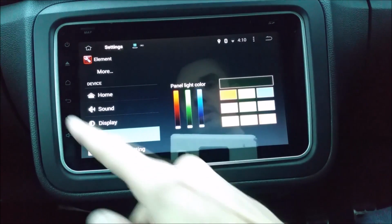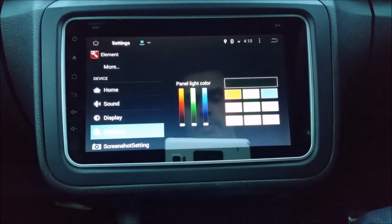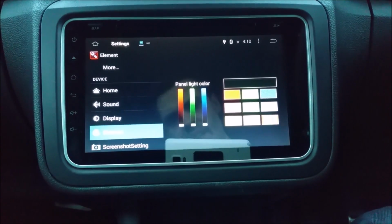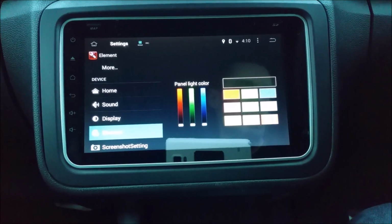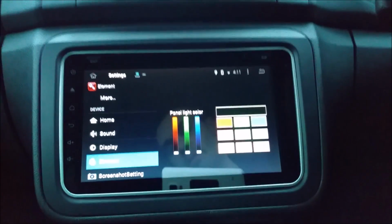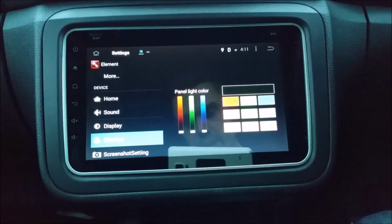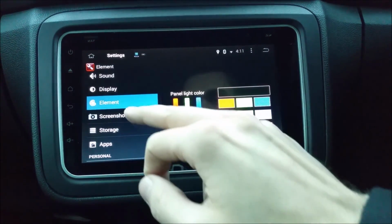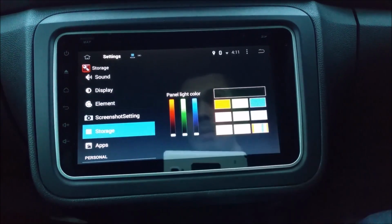Element, it's just these six panel lights there. That's what they're for. You can change the colour, pretty much any colour you like. I stick with green, in keeping with Skoda's colour of choice. All these switches up there light up green as well, so I just keep that in keeping with that. Screenshot, don't know why you'd use that on here, but you can.